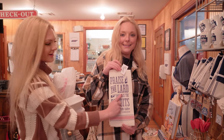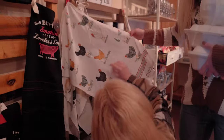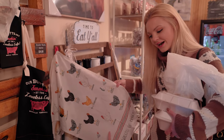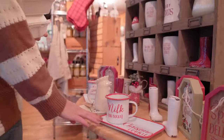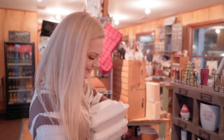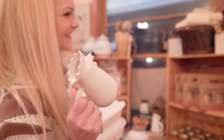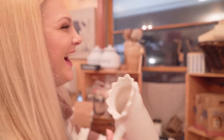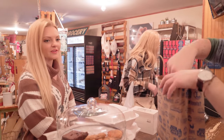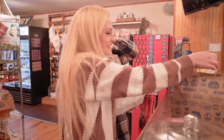Praise the Lord, I'm past the biscuits. Oh, types of chicken, in case you forget what kind. I know a thing or two about chicken. I'm buying these. These are mine. This is my Santa cookie tray. That's super cute. Yeah, these are pancake griddles. Oh, chicken. It's our first time to Loveless. We love it. There you go. Thank you.